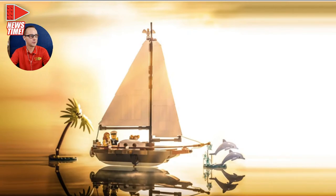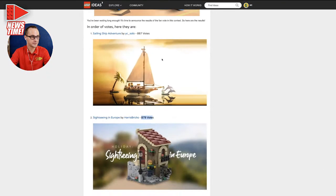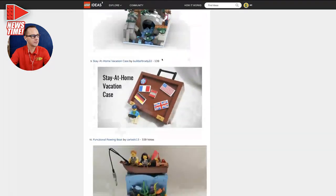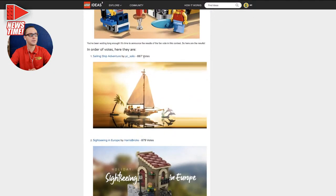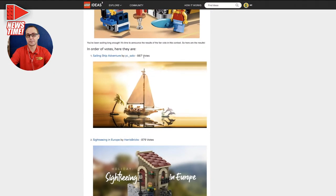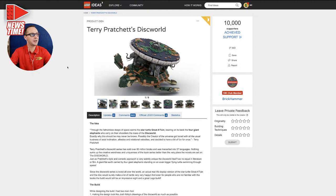Two dolphins, a really cool looking boat, a brick-built sail. I can see this one as a very good mini gift with purchase set for sure for summer. All of these were great, but this one was by far my favorite design, so I'm happy that it actually became a thing. So if you guys voted because of me talking about it, thanks. Thank you.